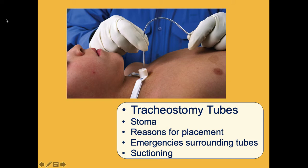In most cases, if a person has a trach tube in place, like you see here, they're going to have it for a while until they get better, or like with the quadriplegics, they have it for the rest of their life. The number one complication with this is going to be it gets blocked.